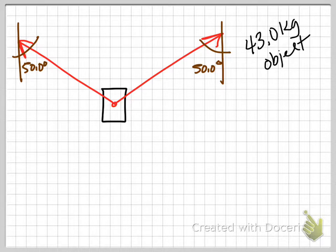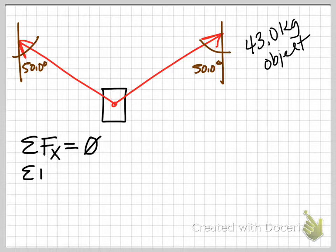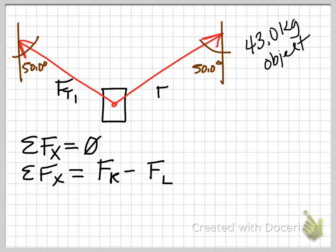so in this case, I'm going to start, as I typically do, with a sum of forces on the x. This thing is holding still, not moving side to side, not moving up and down. Sum of forces on the x is equal to 0. Sum of forces on the x is also equal to what? All the forces right minus all the forces to the left. So if we call this FT1 and this FT2, I'm going to go ahead and draw out that.